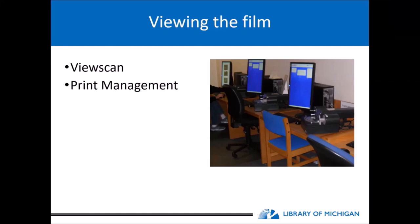There are ways to help focus and zoom, and change from positive to negative, and a few other features on those programs.